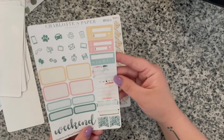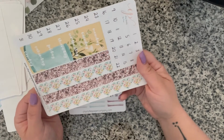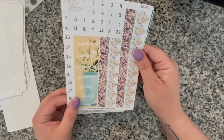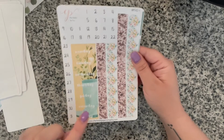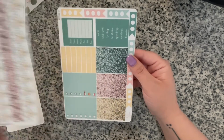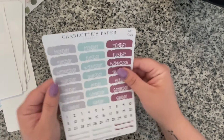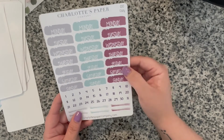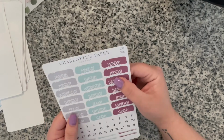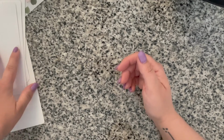Once again, your half boxes and quarter boxes and trackers, weekend manner. The bottom washi is so beautiful. I love these hearts. And here are your date covers. The only thing I hate, when it's a scene like this, is taking them apart, because you can't tell what the scene was once they're apart. Glitter headers. And then, oh, I did get one extra sheet of date covers and date dots. And this is the glossy sticker paper. Most of the stickers I got from her are the matte.